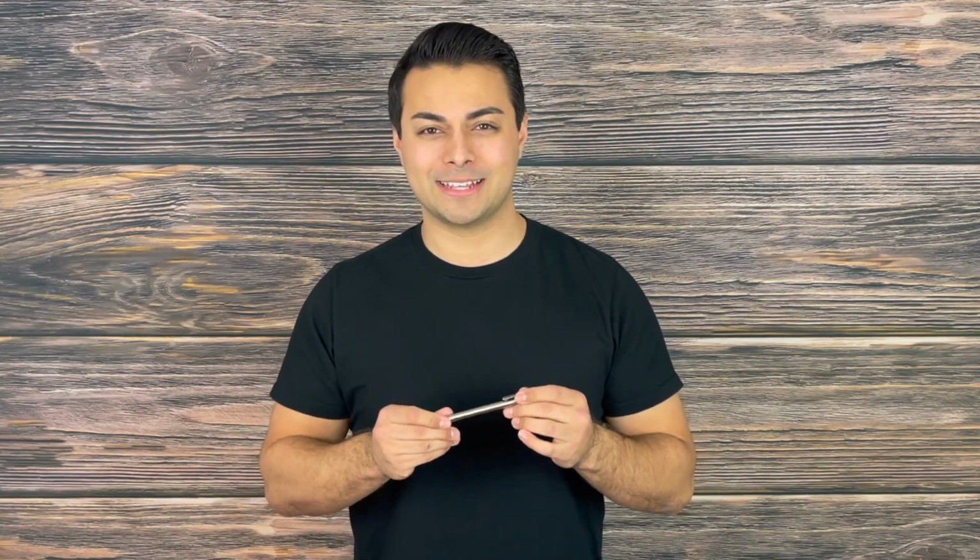And here we have the Tactile Turn. Now I have a love-hate relationship because I love the quality, I love the features, I love that it's made in the USA and the grip is outstanding. However, this comes in at or above $100, and I feel that it might be hard for some people to justify adding this to their everyday carry.